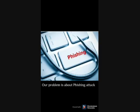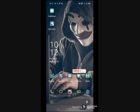Our project is about phishing attack with effective outcome. Here is our app phishing tracker linked with app sheet in Google Sheets. Let's check it out how it works.